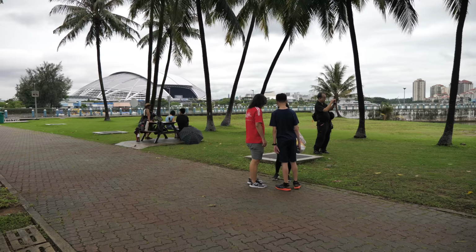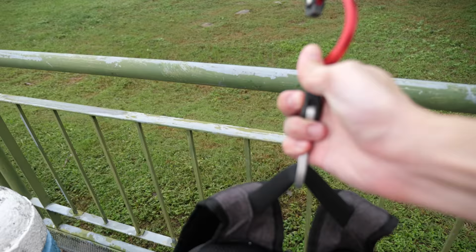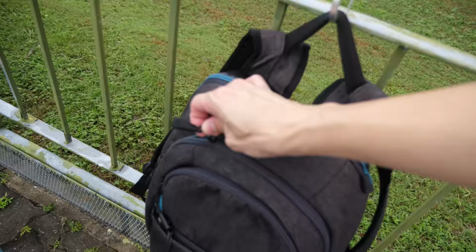So it looks like today's turnout is the smallest we ever had in the history of Urban Sketches Singapore. I think I'm going to take a risk and draw here. Hopefully it doesn't rain again. This is where the hero clip is very useful. Let me get my chair out. I actually brought a chair today because of the wet weather.